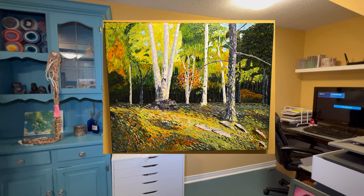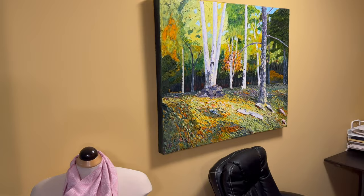I have no windows, but my father is a painter, and I have his beautiful painting over here, and it makes me feel like I'm looking outside. So that's how I bring some light and life into this otherwise very dark studio. And that's it. That's the whole tour.